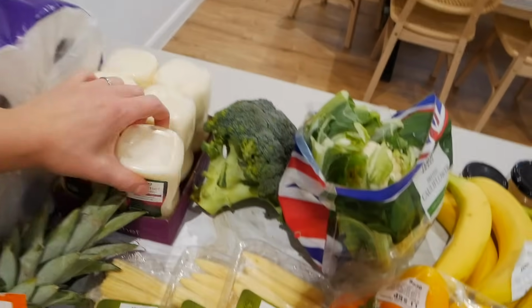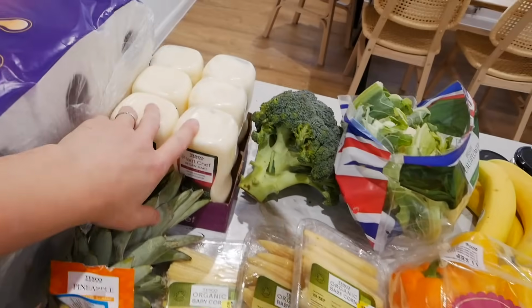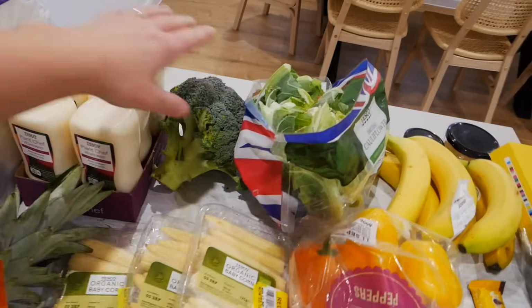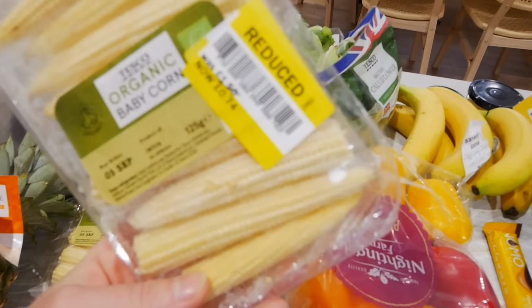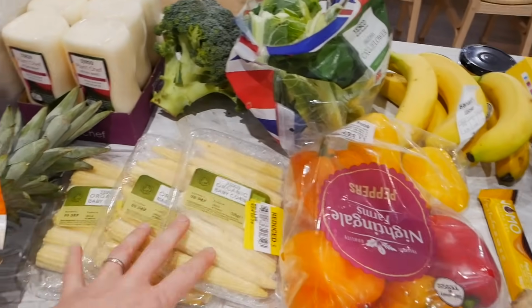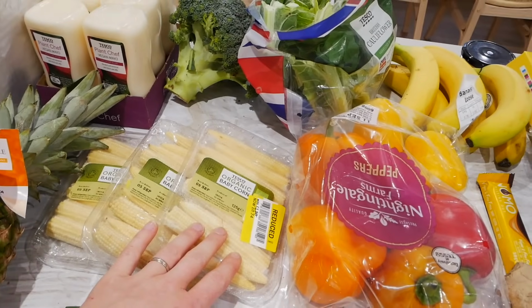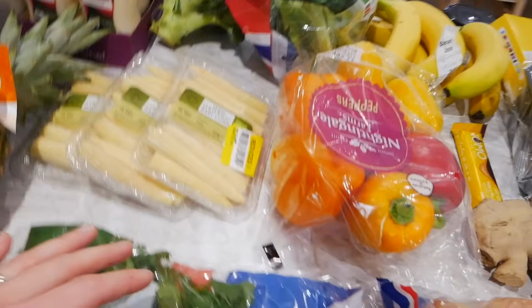Pineapple, loads of vegan mayo. This is the cheapest and the best vegan mayo we have found in Tesco's. We stock up on it when we're there. Some broccoli, some cauliflower. I found organic baby corn for 74p on sale, and our boys love baby corn. So I stocked up on them, 3, because that price was cheaper than if I'd bought it not organic.